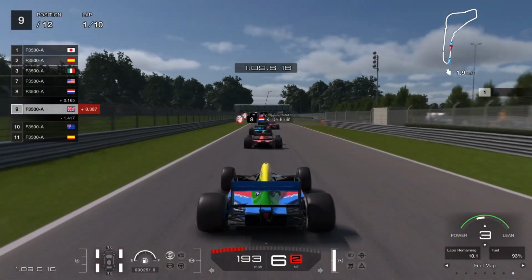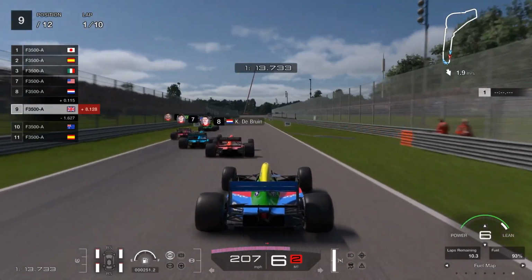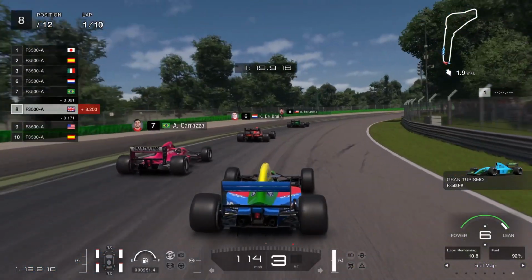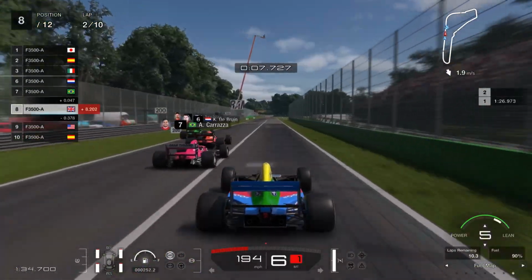Now, the way I chose to run this event was certainly not the best. I chose a set of racing softs. I fully recommend a set of racing mediums. They are absolutely perfect for this event. You won't have to pit on them. I tried to do a 0 stop here on the racing softs and you'll kind of see what happened.